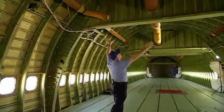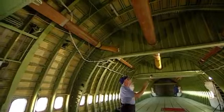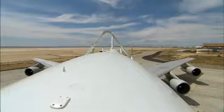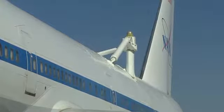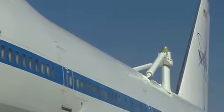Above me, and this one, that are used to provide support for the orbiter attach points. The attach points for the shuttle carrier aircraft are in the same location that the orbiter is attached to the external tank for launch. The aft section of the airplane has two struts with what we call balls, and those go up inside the orbiter.